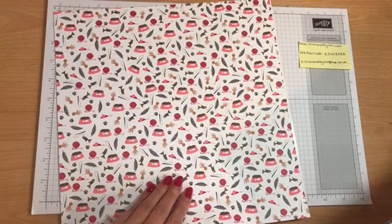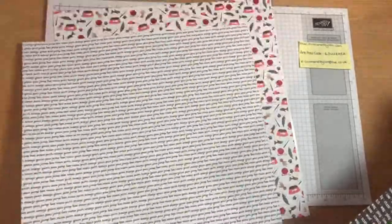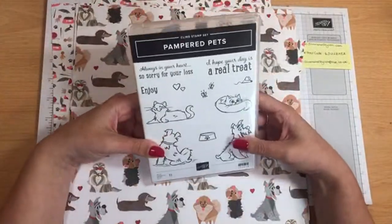And then this one has got feathers and fish and, ooh, more writings. This one's got a meow, purr, snooze, yawn. Oh, that's definitely a me. That's a sleepy one. So that's the paper and it coordinates with the Pampered Pets stamp set.